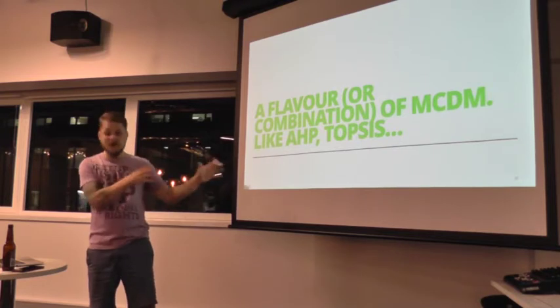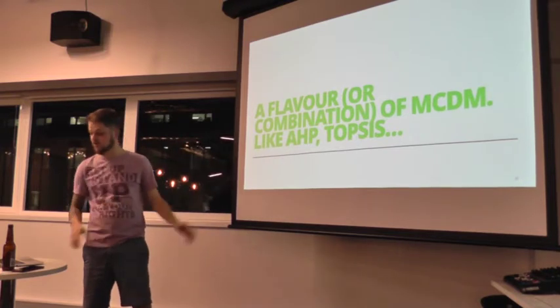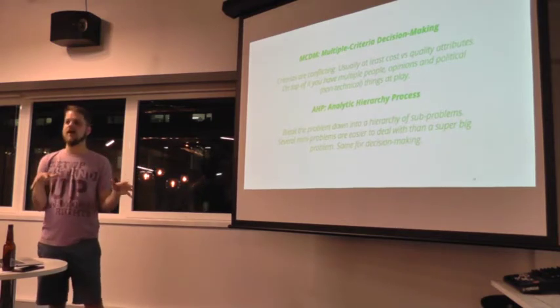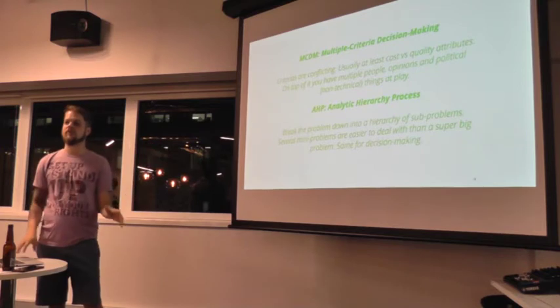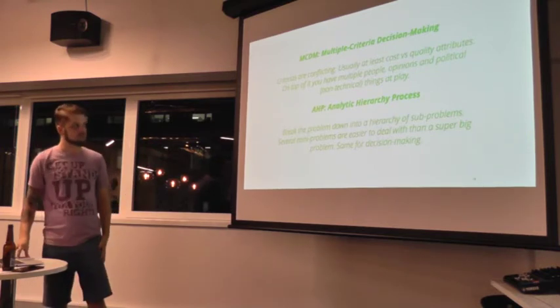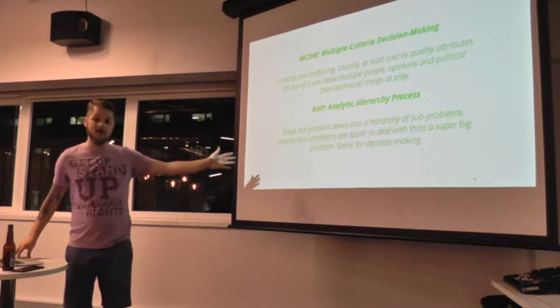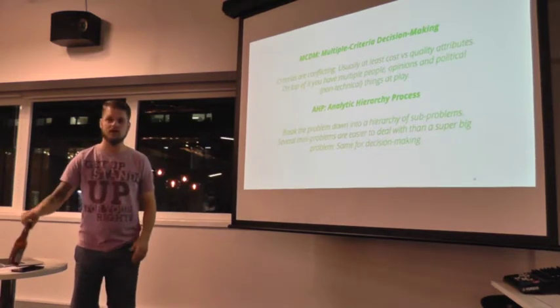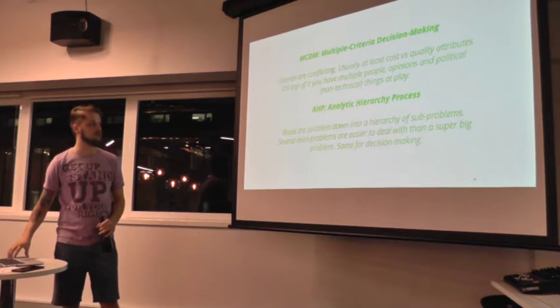And that's really good science. There's a lot of backing behind this. So if you're doing one of these, I would probably use parts of MCDM and AHP. Have a read of this. If you're really interested, I can point you in the right direction, to the studies that talk about these two topics.